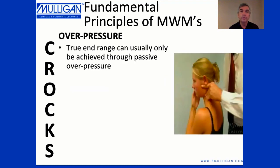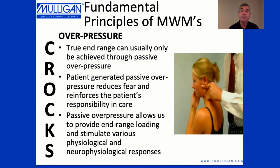O stands for overpressure. This allows us to get that true end range loading that can only be achieved through passive overpressure. Often we can get the patient to do this. Why? Because it takes down their fear, because normally they would have pain with that activity. If we put them in the driver's seat, they're going to have a lot less fear of performing that activity. So that passive overpressure allows us to provide true end range loading and stimulate a whole variety of different physiological as well as neurophysiological responses that only occur at end range.